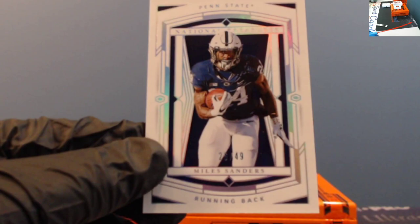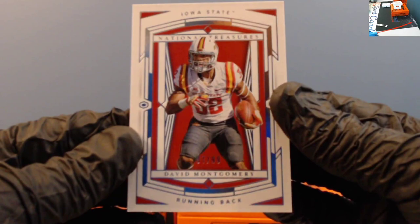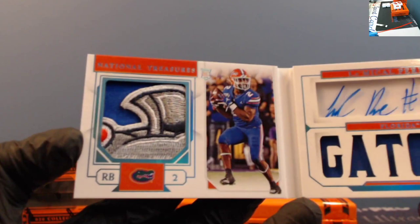Let's open my camera. All right, to 49, Miles Sanders. 2 of 49, Miles Sanders. 97 of 99, David Montgomery. These cards. 7 of 10, LaMichael Perine. Wow, sick patch there. Sick Gators patch. LaMichael Perine, 10.